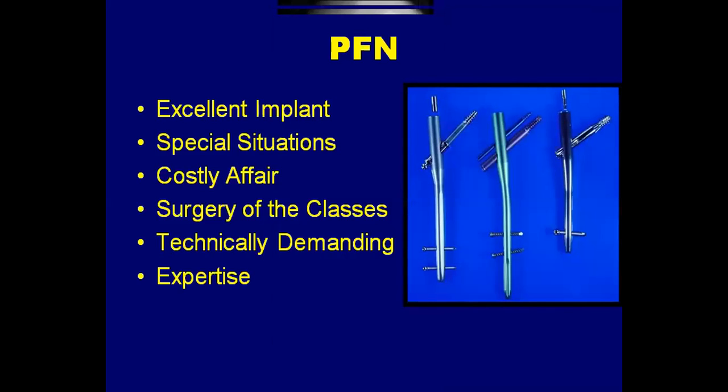So PFN is an excellent implant. It is reserved for special situations like segmental fractures, fracture of the shaft of the femur along with trochanteric fractures and fracture neck of femur. And one must use a good quality PFN. Since it is a costly affair, it can be given only to a select class of patients, because a PFN of good quality, from a good company, is quite costly, and it is technically demanding. It needs expertise.